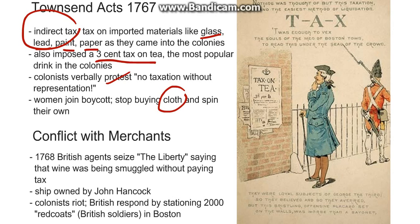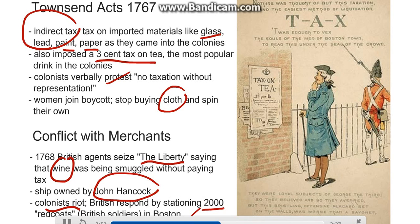Conflict with merchants. In 1768, the British agents seized a ship called the Liberty, saying that wine was being smuggled without paying tax. The ship was owned by John Hancock. The colonists become very angry and riot. The British respond by stationing 2,000 redcoats, or British soldiers, in Boston to try to keep peace.